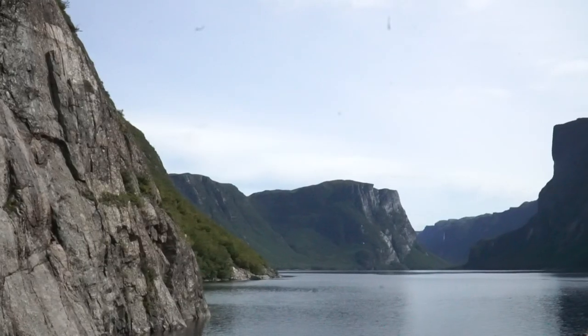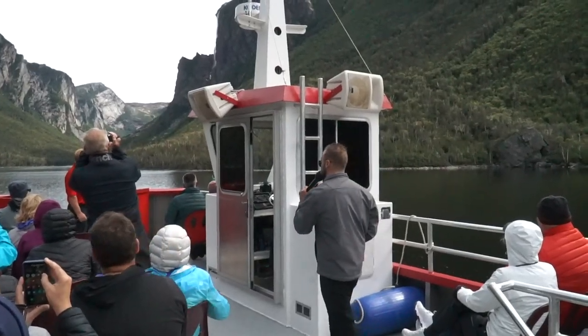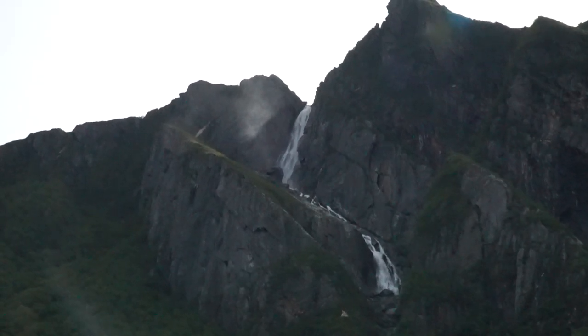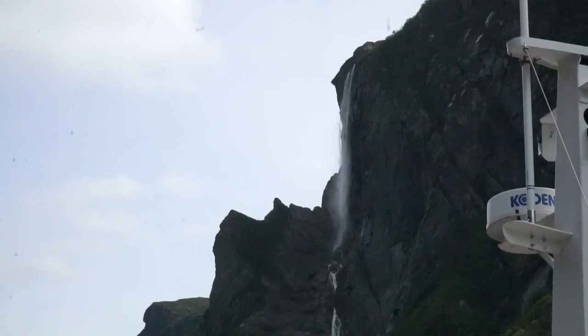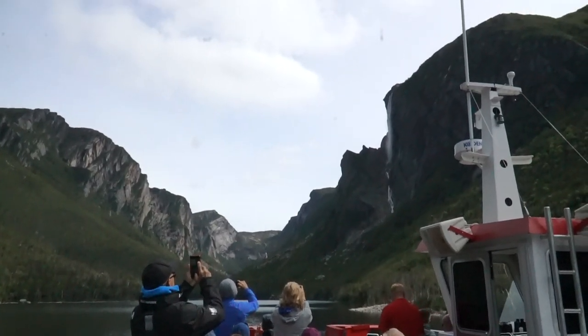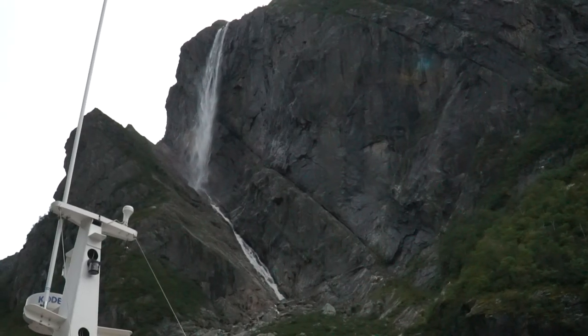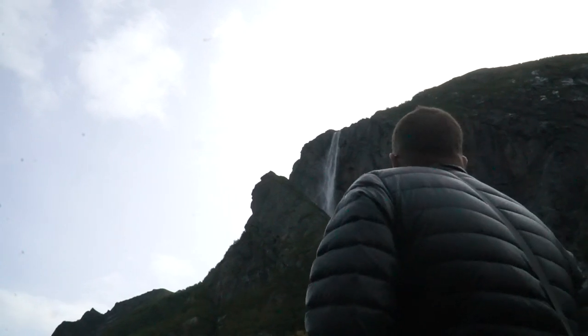Beautiful waterfall up there, guys. Now that waterfall you see up there is known as White Point Falls. Now guys, White Point Falls, like all the rest... Our tour guides pointed out a few notable waterfalls around Western Brook Pond. Now guys, this waterfall's got a little bit of a different name to it. And I assure you, none of us here in Bond Tours has anything to do with the naming of all the waterfalls you've seen there today.